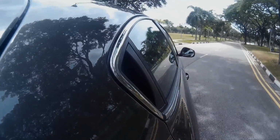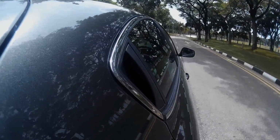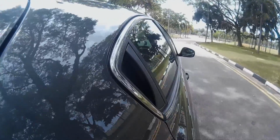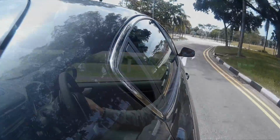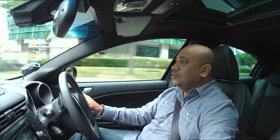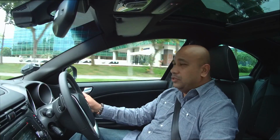Because I think when Alfa Romeo came out with the QV, they understood that this car is also going to be for you to transport your family around. So you wouldn't want too much of a hard ride. And the car gives you that really great balance between being a 5-door hatch plus also having that sporty feel, which is the whole reason that you're looking to buy the QV.